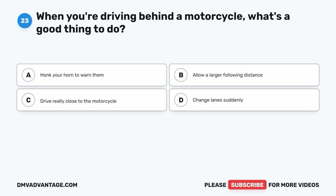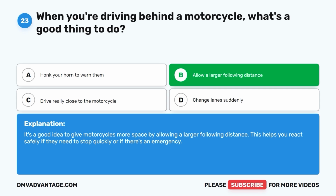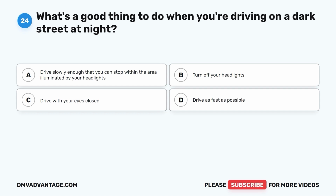Question 23. When you're driving behind a motorcycle, what's a good thing to do? A. Honk your horn to warn them. B. Allow a larger following distance. C. Drive really close to the motorcycle. D. Change lanes suddenly. The correct answer is B. Allow a larger following distance. It's a good idea to give motorcycles more space by allowing a larger following distance. This helps you react safely if they need to stop quickly or if there's an emergency.